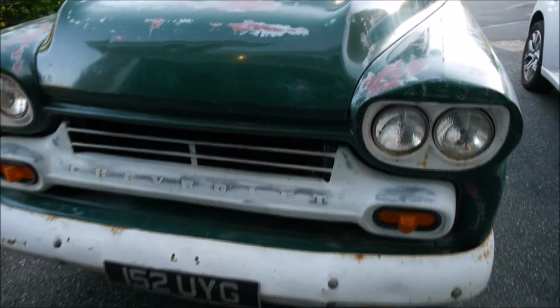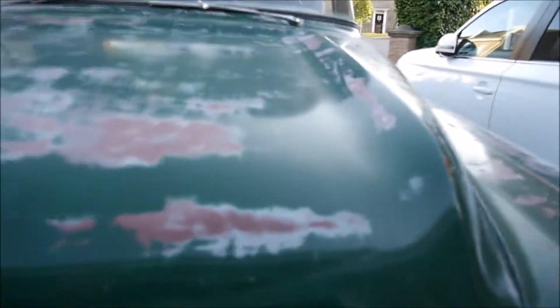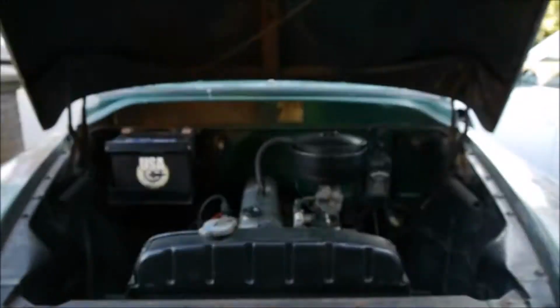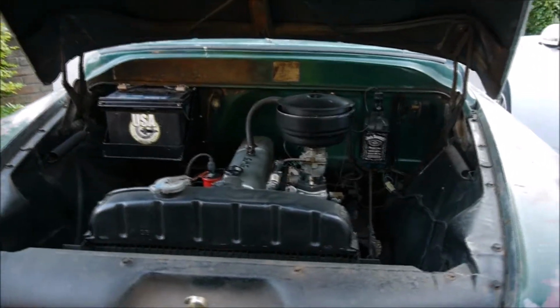Didn't need a lot doing to it. I've actually painted it, believe it or not. It is originally green. If you have a look underneath here, well, that tells you something, doesn't it, when you can't open your own vehicle's bonnet? You've not obviously been working out enough.